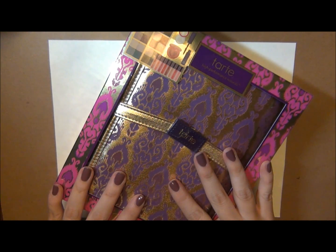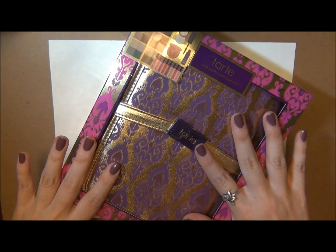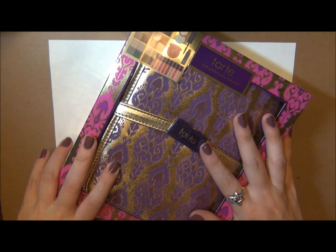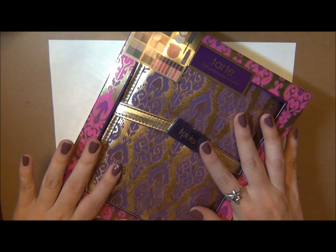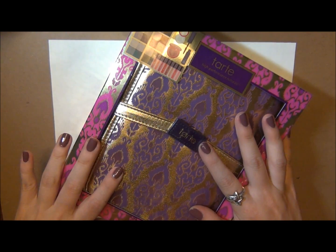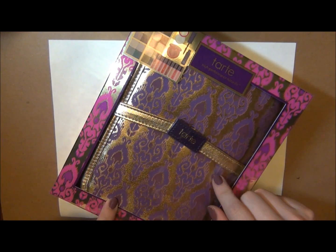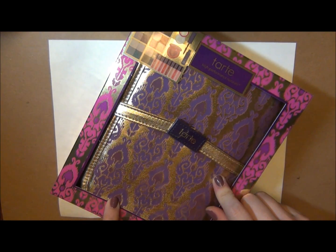I saw this on Sephora and I was like, yes! Holidays are coming early this year. There was no way I was gonna wait for this. I had to purchase it as soon as it was available. So this is the holiday collection from Tarte, the 2012.